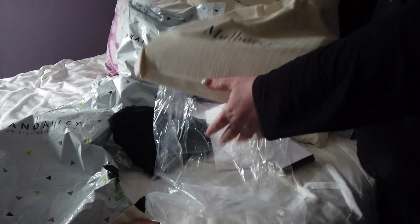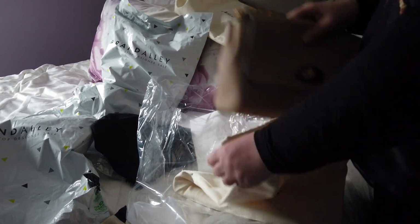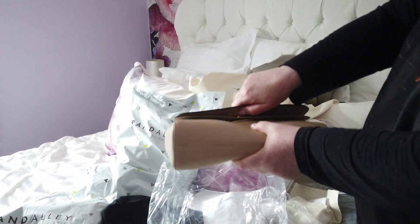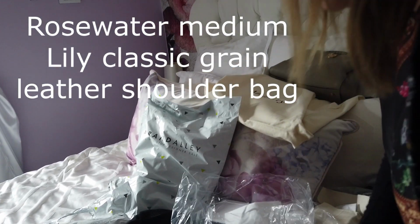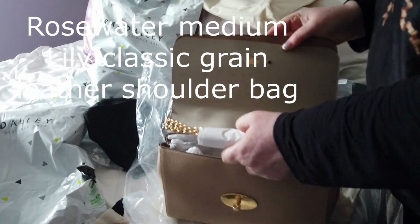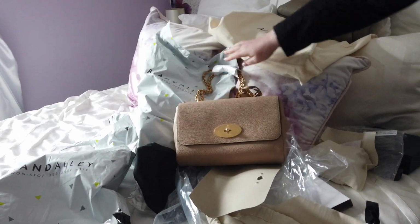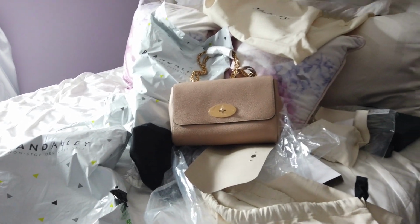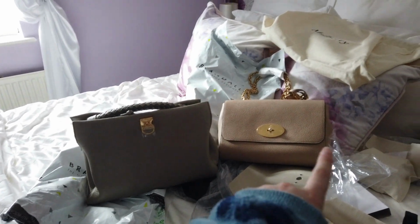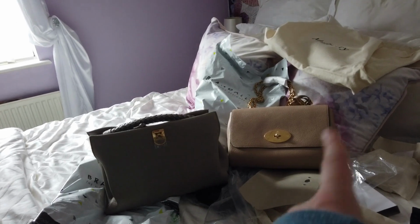Are you ready? So this is called a lily, and it's supposed to be pink. Doesn't look pink. So there's the lily. And there's the iris. I kind of like that one more. What, the style of it? No, I like the colour and the style.